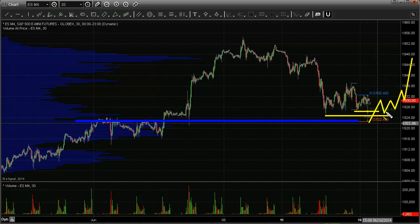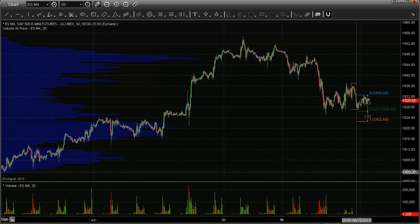So that's kind of what I'm looking for going forward. Overall, we are in oversold territory. It could start to move up before then. Hopefully, though, worst case scenario is we see it dip down to the 1920, start to build a basing pattern, and then start to head higher.